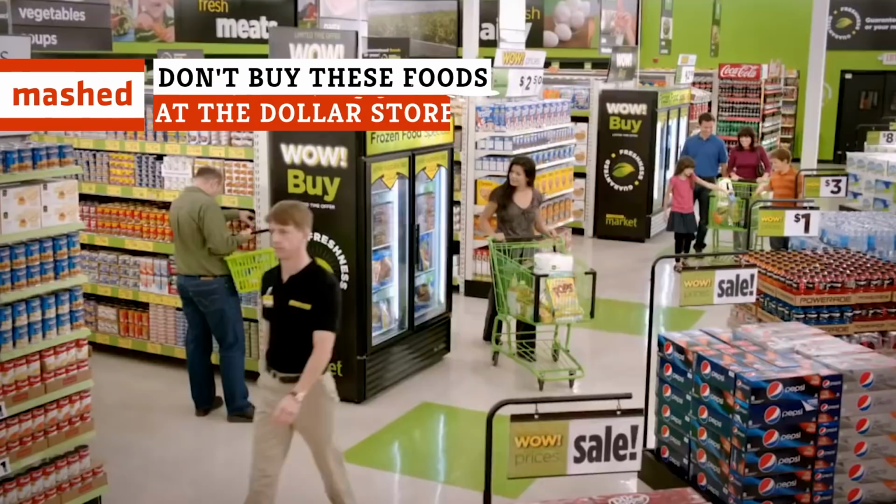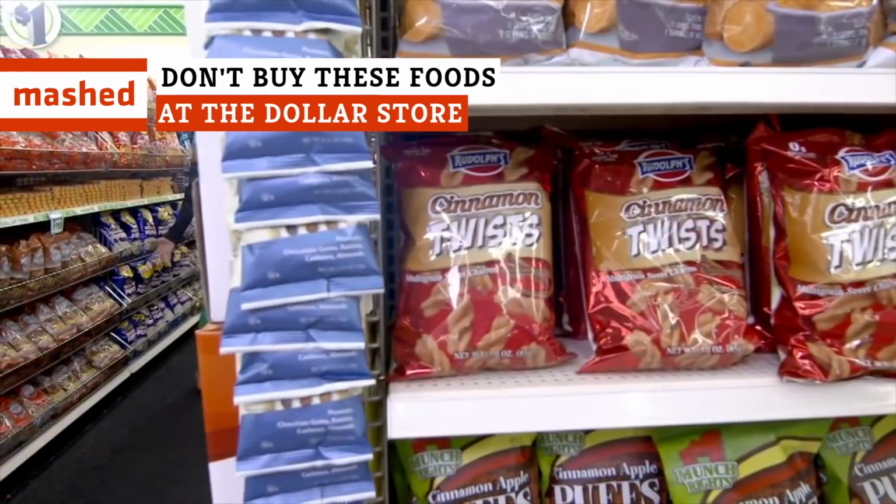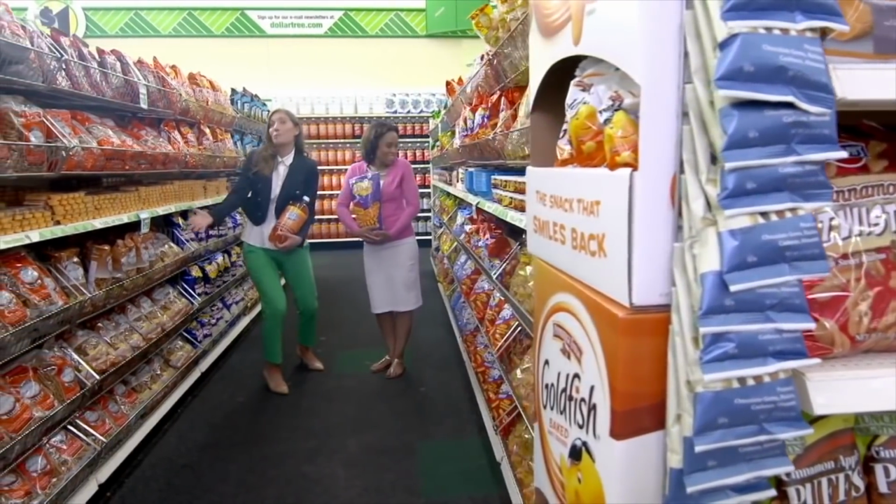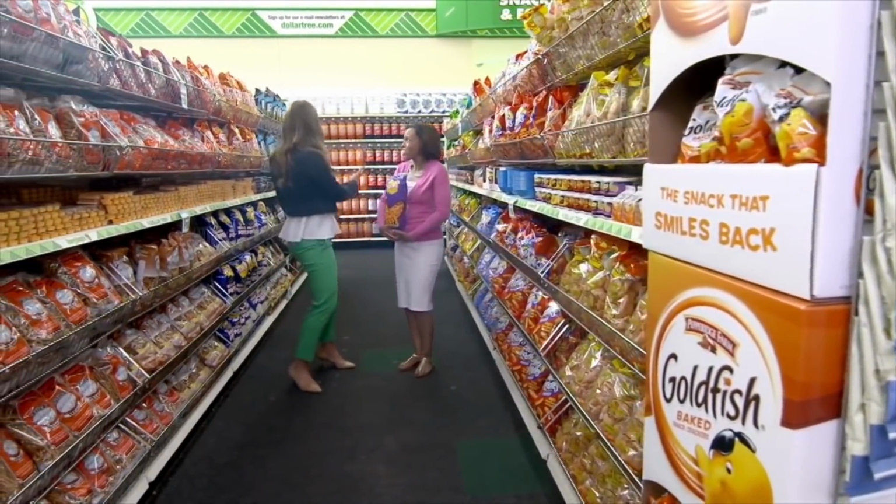Your local dollar store may sound like a one-stop shop for inexpensive food, but is it really? Sometimes it's better to take your business elsewhere. Here are a few items you should never buy at the dollar store.